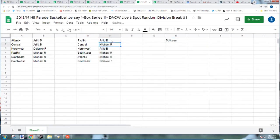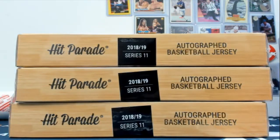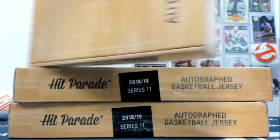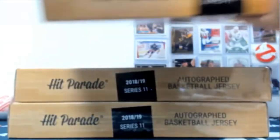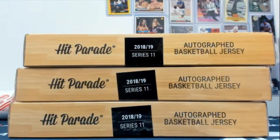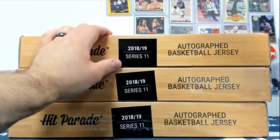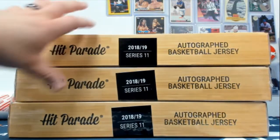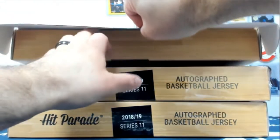RLB with the Pacific, Michael R. with the Central, RLB with the Northwest, Michael R. with the Southwest and the Atlantic, and Suki F. with the Southeast. All right, here we go. First thing I want to do, even though they're in numeric order, I'm still going to write the break number on them. All right.